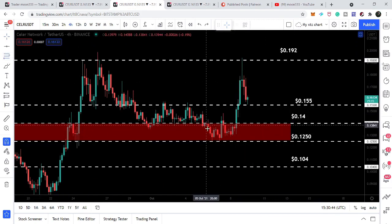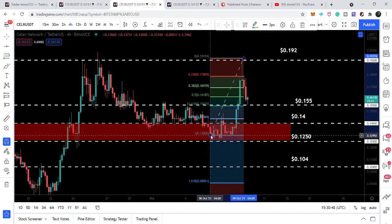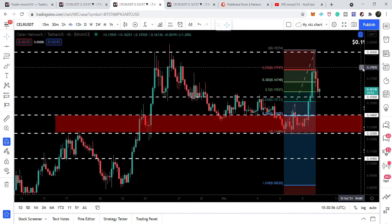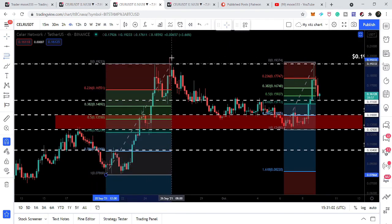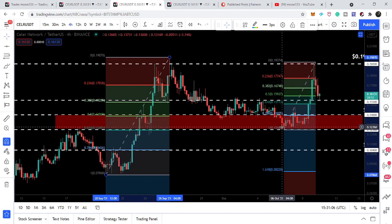And if I place the Fibonacci tool from this low to this high, then we can see that the price line has been retraced between the 0.50 to 0.618 Fibonacci retracement level. And if I again place the Fibonacci tool from this low, I'm just showing you the previous rally, from this low to this high, then price action was retraced exactly here at the 0.618 Fibonacci retracement level.